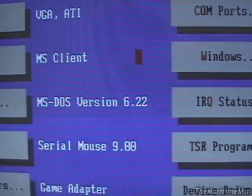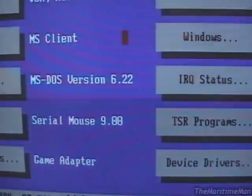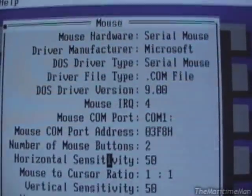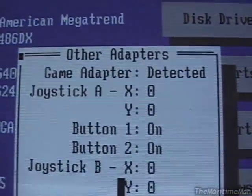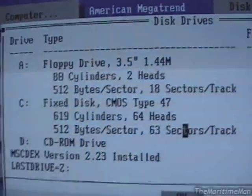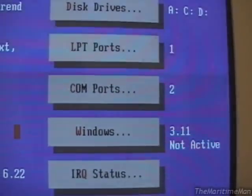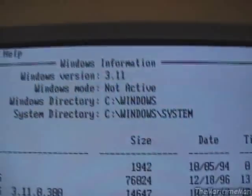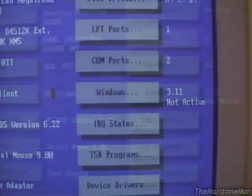It's not connected to any network right now. Serial mouse, Microsoft compatible. Game adapter, that's the Sound Blaster card, because it has a joystick port. There's our disk drives. Two serial ports, one parallel port. There's Windows. And yeah, that's about it really, so I'll get out of that.